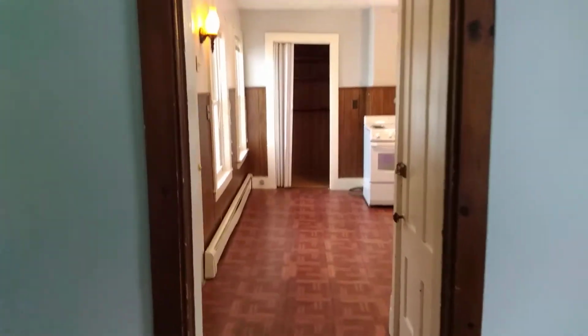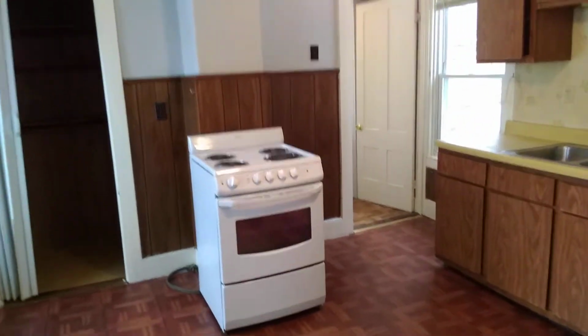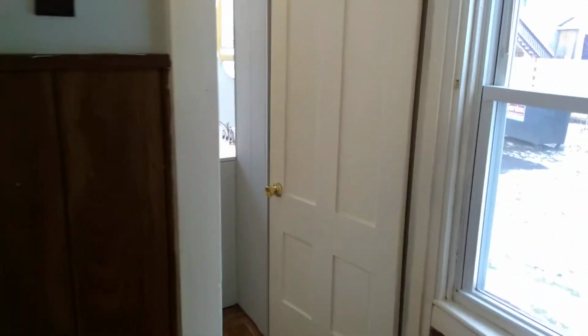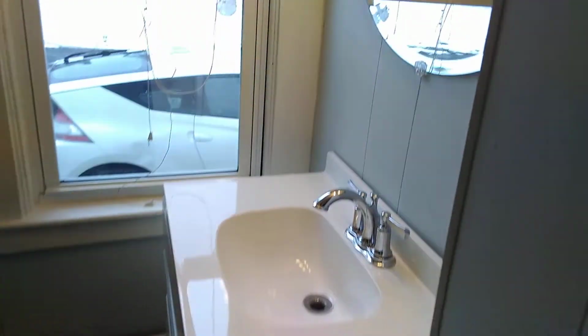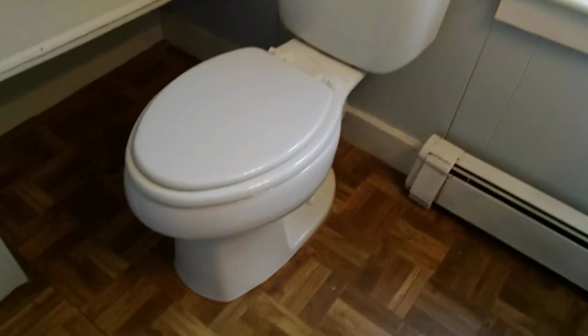Moving back to the kitchen area, we're going to look at the bathroom. Have a quaint little bathroom here. A lovely round decorative mirror. Have the bathroom sink. We have the toilet with a little shelf over here. And then right around the corner, tucked away, we have the full-size shower and tub.